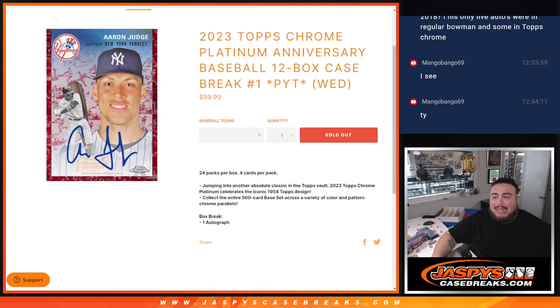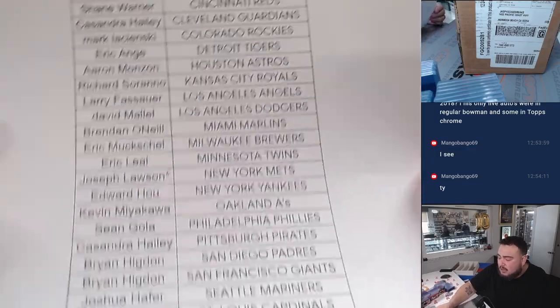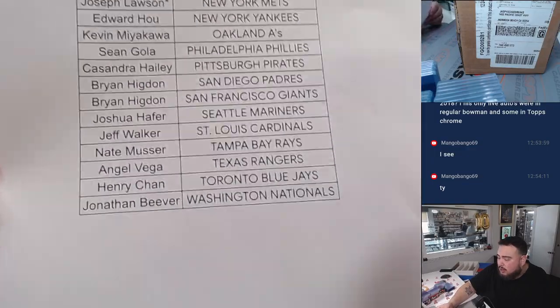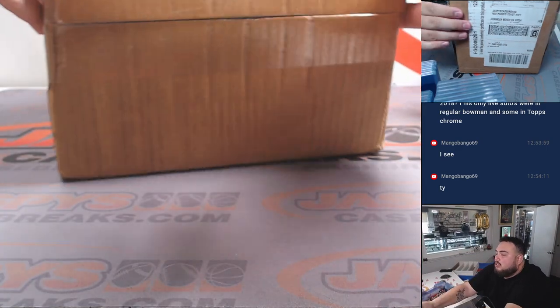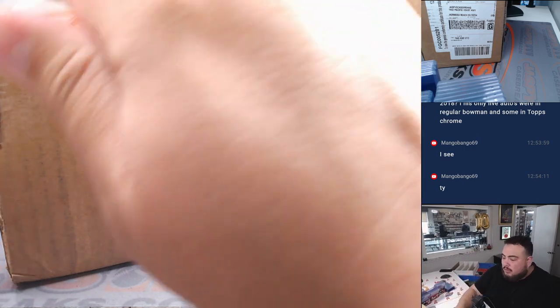2023 Topps Chrome Platinum Anniversary just sold out. Baseball 12 box case break PYT number one. And here we go, guys. Thank you guys for everybody that bought in. Joe sold out the break by getting the Mets. Everybody else bought in earlier today or yesterday or whenever we sold pre-orders for this. And there you go. Boom.